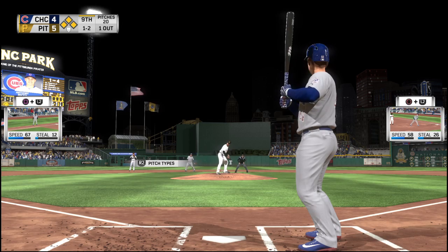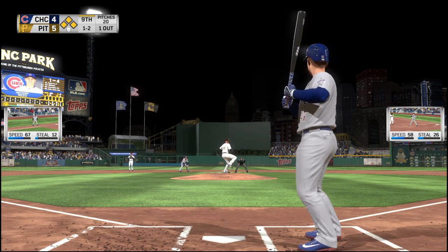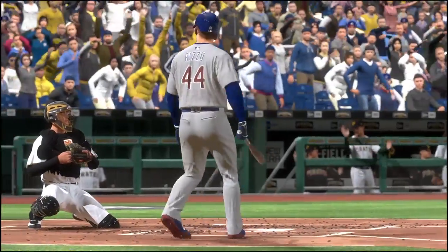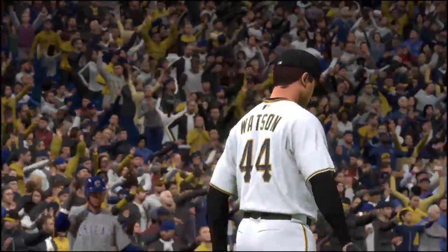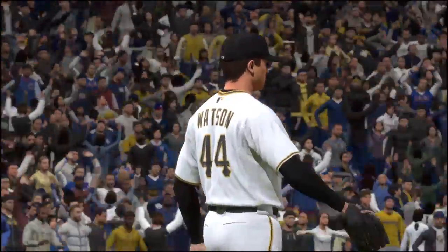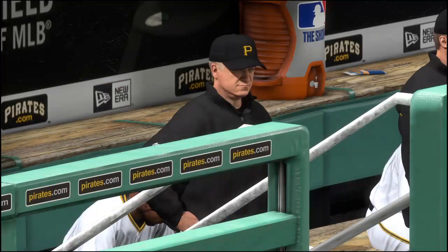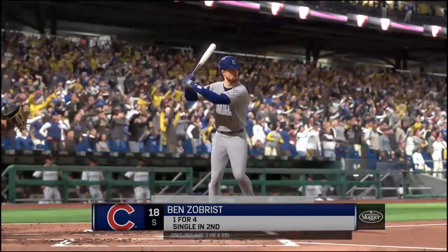1 out with the possible tying and go-ahead runs on base here. And he will look at a called 3rd strike. Oh, and a big one there as the bases stay loaded, and there are 2 gone now. Flat out locked him up with a changeup right there. Usually you're trying for a swing and miss when you throw that pitch in a 2-strike count, but clearly he wasn't looking for it, so it's a backwards K for him.